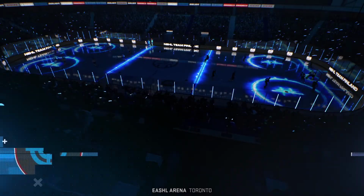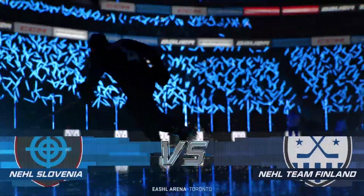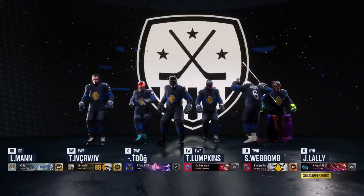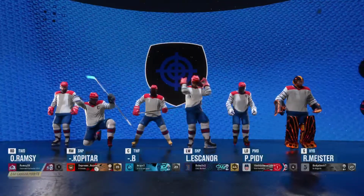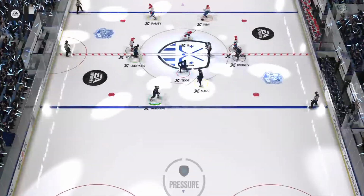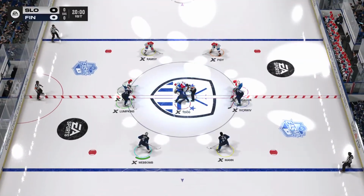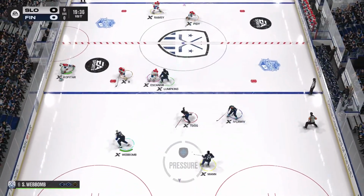Oh, you can feel the intensity between both sides for this EASHL club matchup after the challenge was thrown down. Both teams seem ready, and they are about to drop the puck on this opening faceoff. Great energy in the barn tonight, and we are underway here.